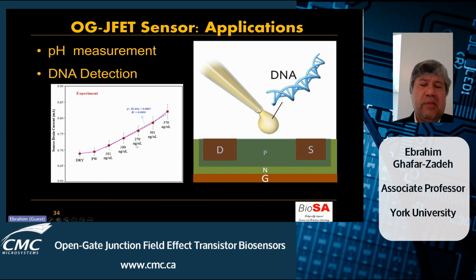Another important point to say again is that DNA measurement can also be considered a good test procedure in order to verify the functionality of your device, even if you have developed the device for a different application. Because DNA includes a negative charge, and the amount of these charges can be controlled by just changing the concentration of the DNA, this allows you to see the characterization, the functionality of your device, and the linearity of the device as well.